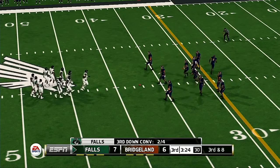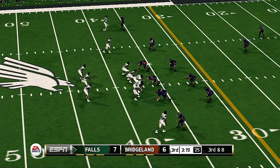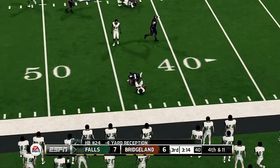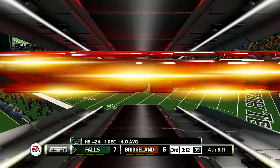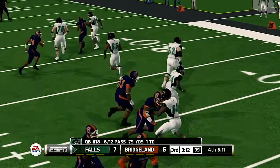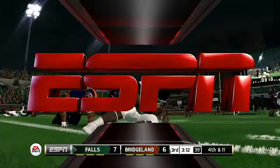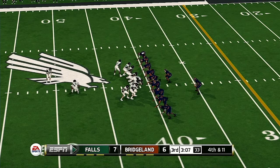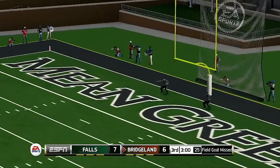And this play is number 8 on the drive. And he's going to lose big yardage. He's tackled immediately after the catch. They call on the kicker for a long field goal. It's up. No good. He missed it to the left.